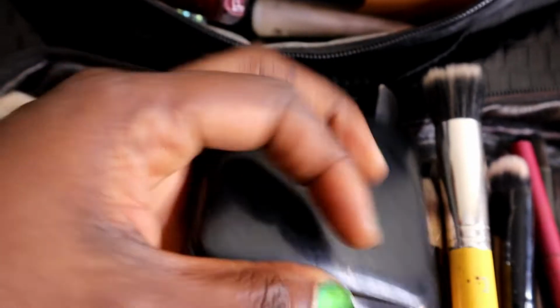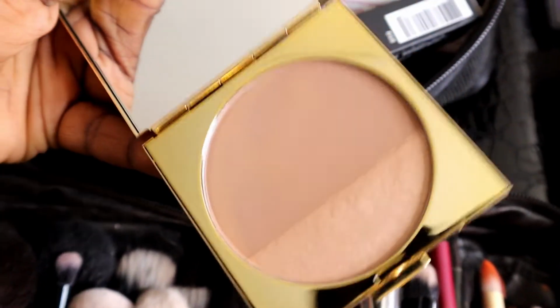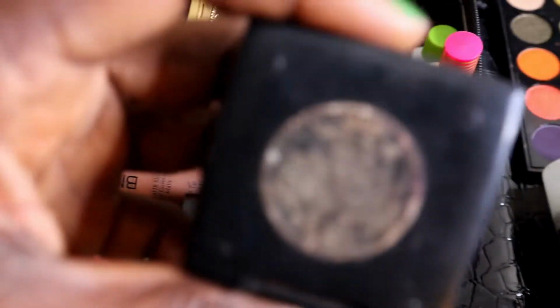So these are my powders, the oil blotting pressed powder. I've had this for a while. Then I also go around with this blush from MAC, it's dual. I use the highlighter side, and especially for the light skin person, I'm going to just contour slightly. Then I have my blush. I can't remember where I got this from. But I have that, and I have this. This is from Black Up.